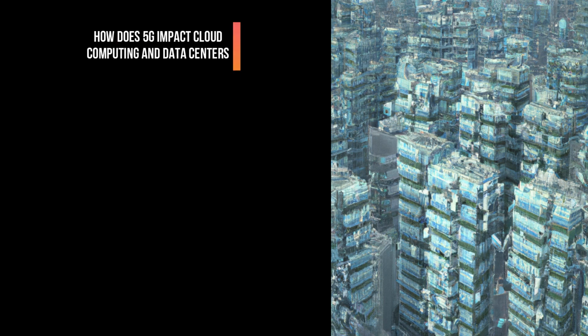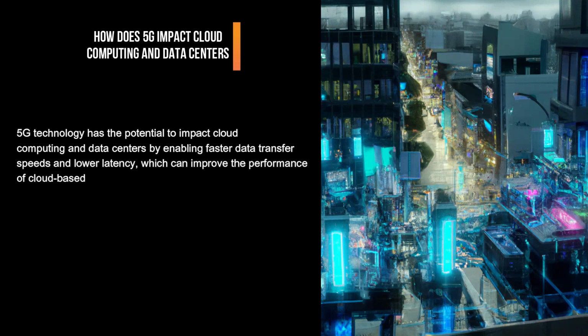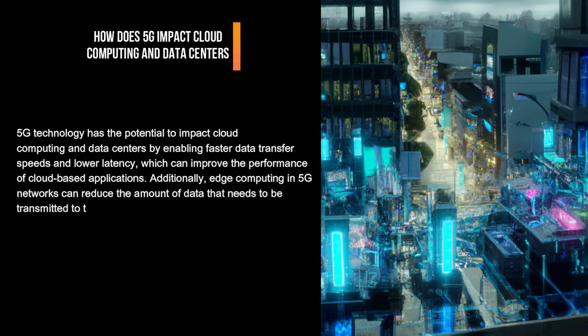How does 5G impact cloud computing and data centers? 5G technology has the potential to impact cloud computing and data centers by enabling faster data transfer speeds and lower latency, which can improve the performance of cloud-based applications. Additionally, edge computing in 5G networks can reduce the amount of data that needs to be transmitted to the cloud, which can reduce network congestion and improve performance.